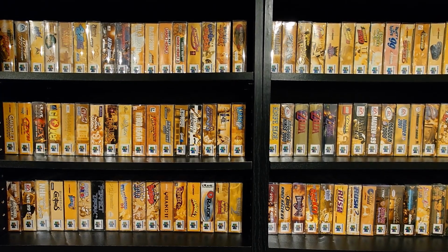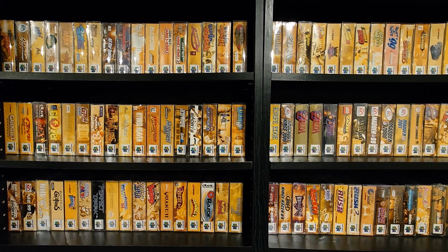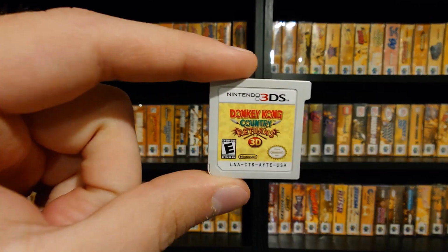As far as the games go, there was a lot of games. I think 21 games, a lot of real junk stuff. So the best finds here, I will show right off the bat. Had to pick them up. Donkey Kong Country Returns 3D.